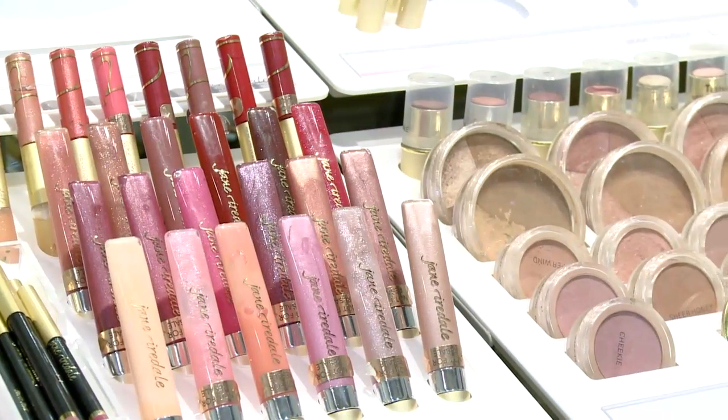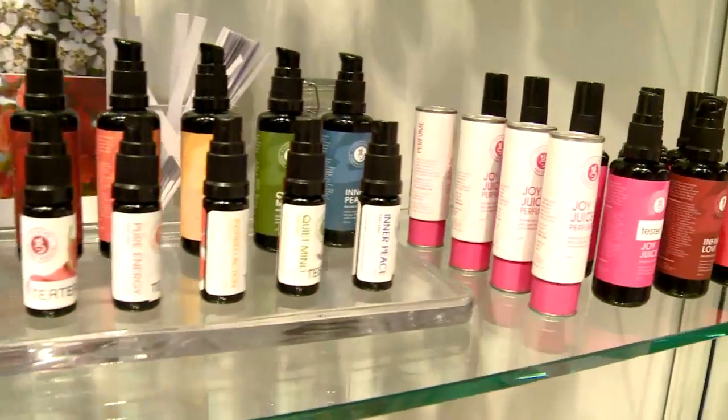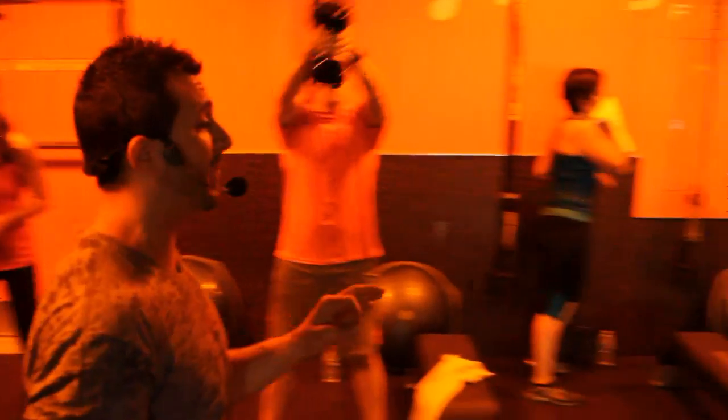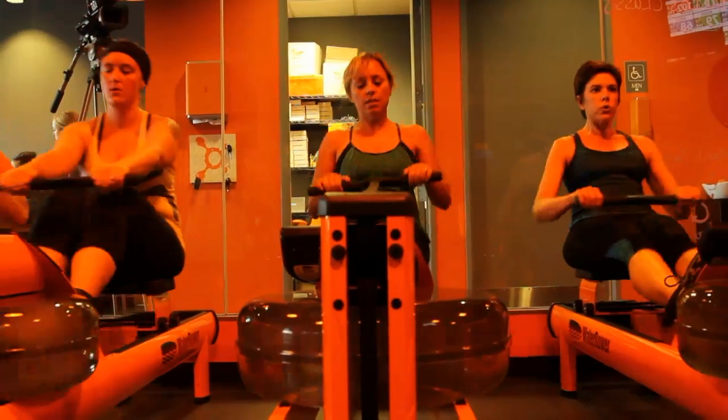And all the chemicals in makeup would scare anyone, but today we introduce you to a company who only believes in natural products. Plus, a new revolution in exercise that will have you burning calories even after you leave the gym.